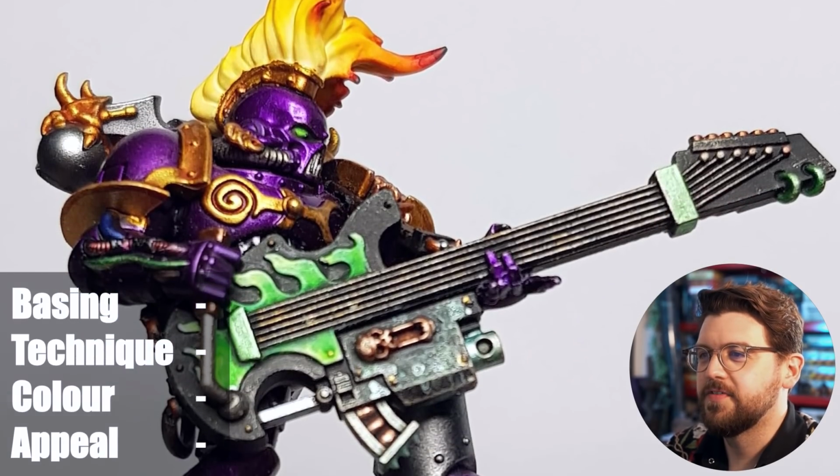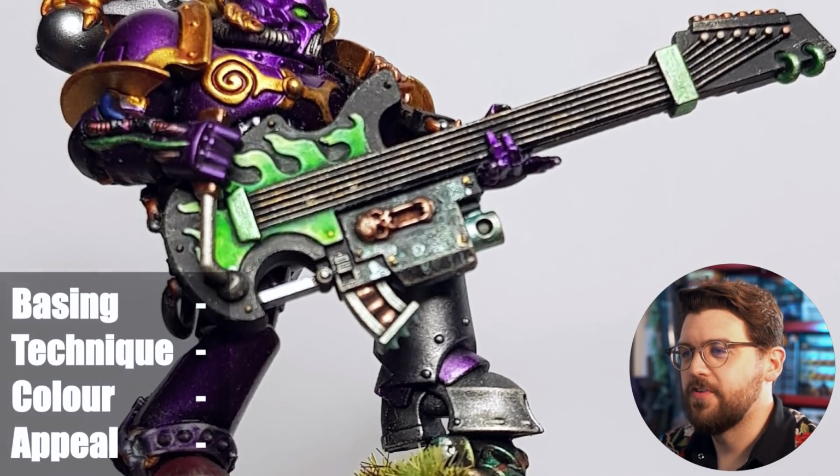Next. That looks very cool. That is a noise marine, if I'm not mistaken. Maybe it's time for a quick sip of coffee while I take a look at this. Still way too hot. I've burned my tongue.